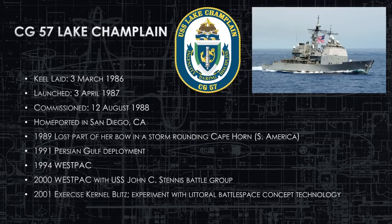And so while rounding the tip of South America, she runs into a storm and it damages her bow. In 1991, she goes on a Persian Gulf deployment. 1994, she does Westpacs, and again in 2000, this time with USS John C. Stennis battle group. John C. Stennis, big, big aircraft carrier.